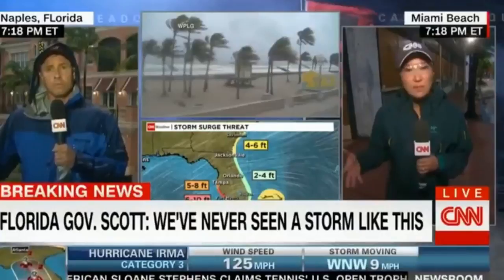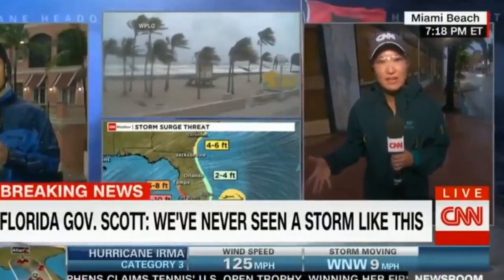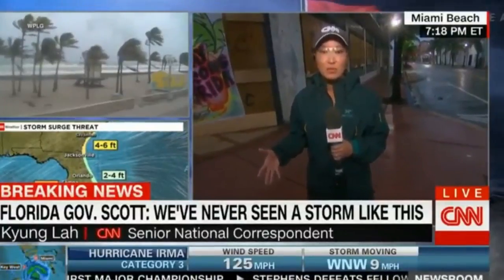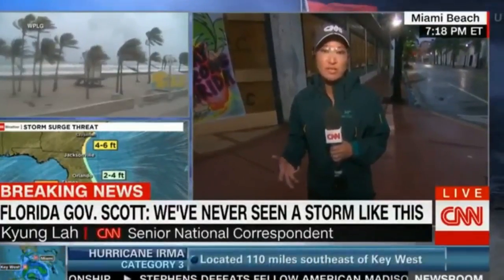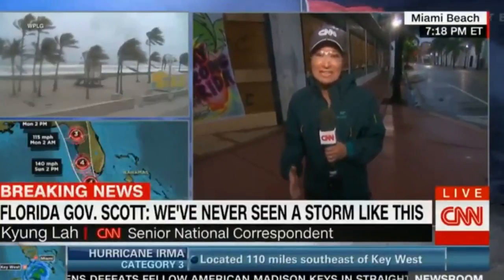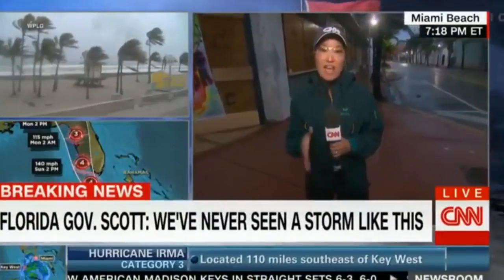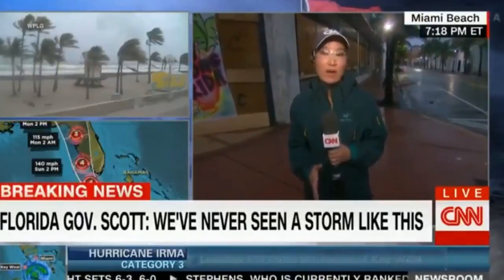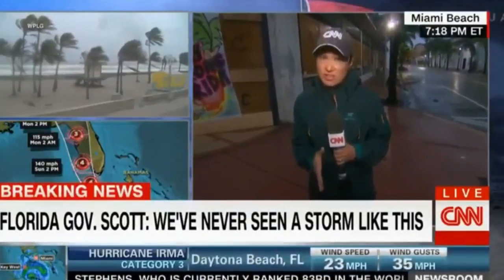You know, there's still people walking about, Chris, and it's really astonishing considering that this place has been under a mandatory evacuation order for a couple of days now. And we're hearing some very strong words from the city to make sure that people heed it. In about 45 minutes, a curfew goes into effect, and the police have said that if you are out and about, you are subject to arrest.